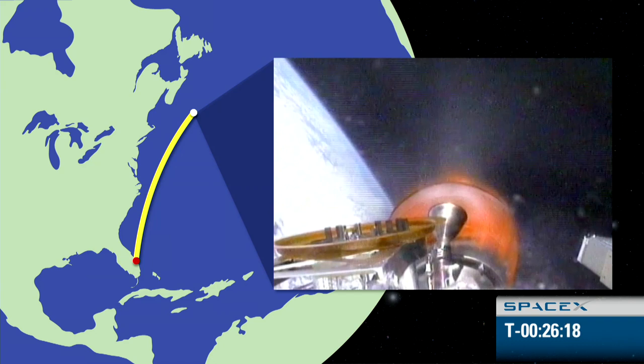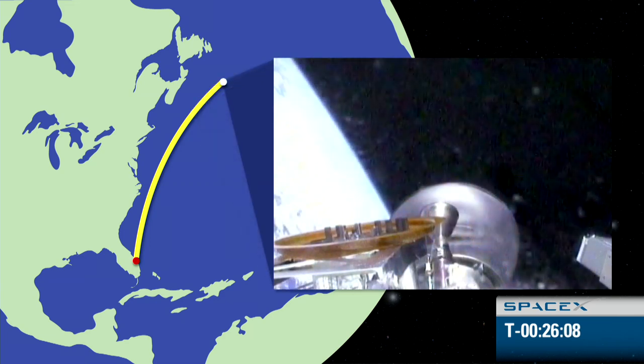We'll fire the upper stage engine for 6 minutes, and that gets us up to the magic velocity of orbital speed, 17,500 miles per hour, or about 7,800 meters per second. Once we get into orbit, the second stage engine is commanded to shut down by the flight computer. And that brings us up to the big event when the Dragon spacecraft is commanded to separate from the second stage and it heads out on its own.